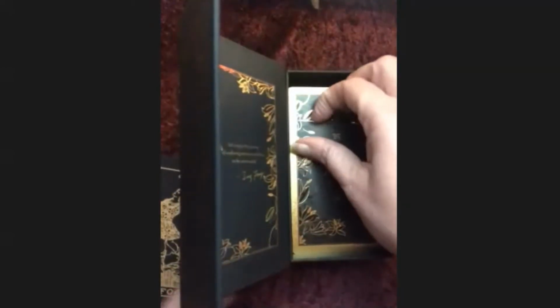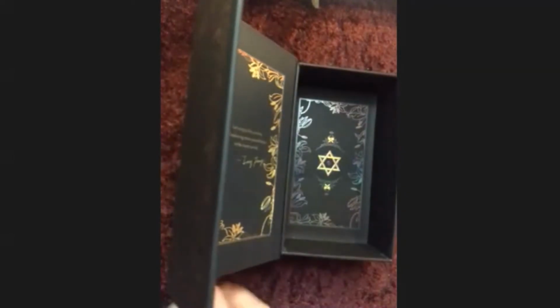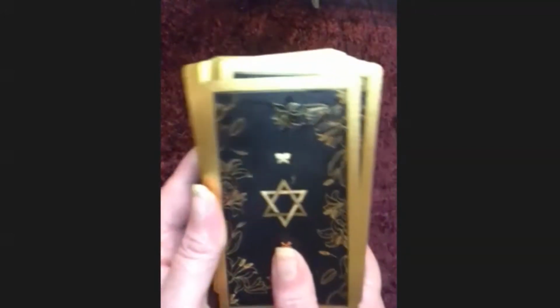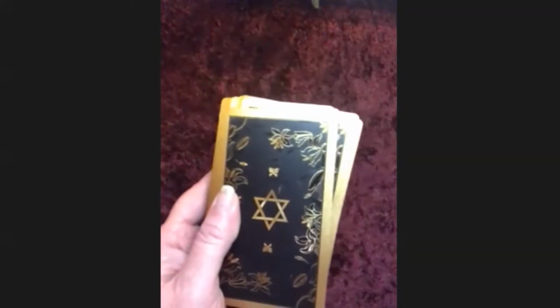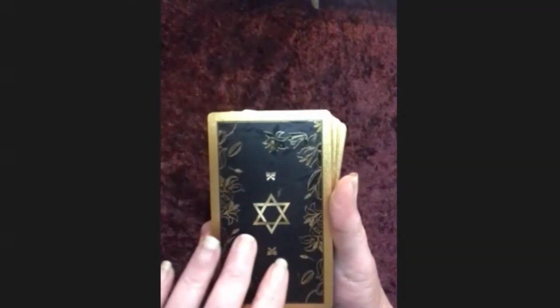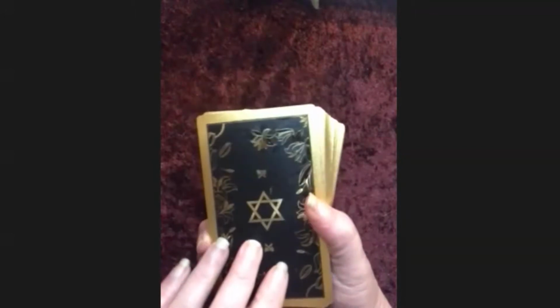You can see this is my new deck, so I wanted to keep it all in order. And even the inside of the box is just stunningly packaged, beautifully presented. I just knew from the box I was going to love it. This is how the backs look. As you can see, they are completely reversible. I don't know about you, but I read with reversals, so I get a little annoyed when you can tell that the card is upside down because of the back.